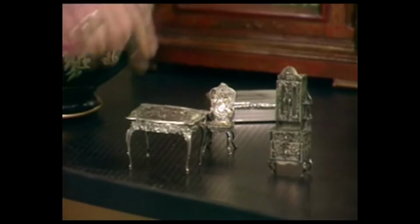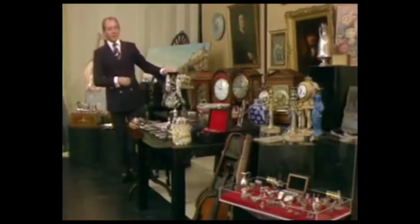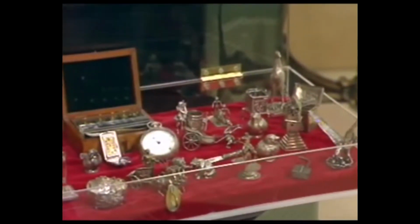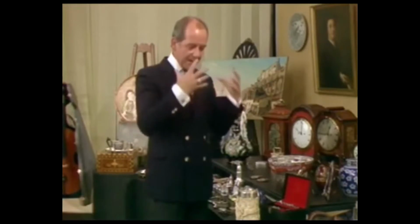And here, 3 little pieces of silver from the mid-19th century, typical Dutch pieces made as Victorian novelties. And they are part of a collection which is in that display cabinet at the end. It's a specially made cabinet and would have made a very important and quite a long established collection. But those are all individual pieces in a collection of miniatures.